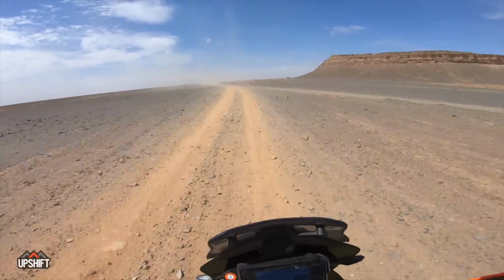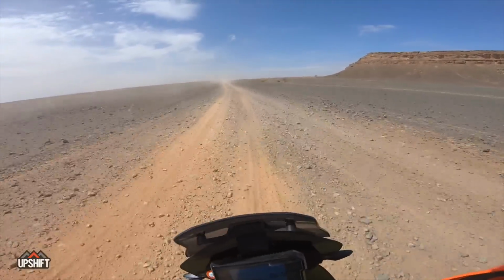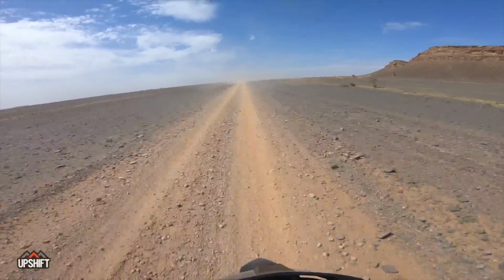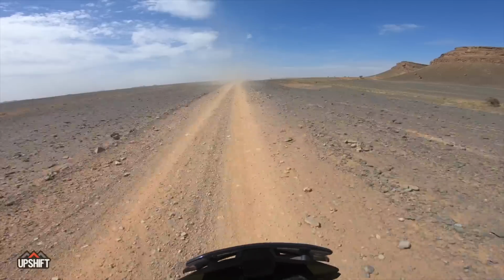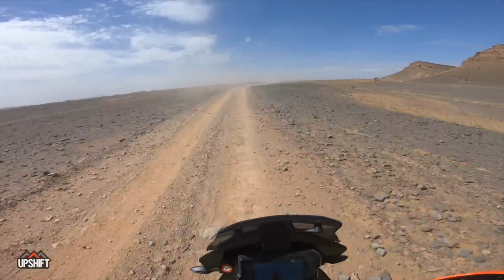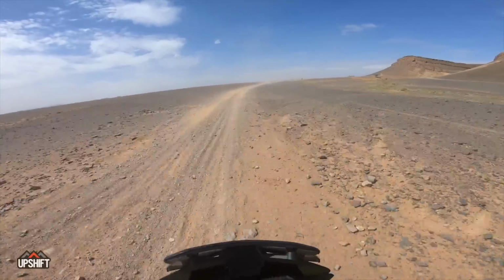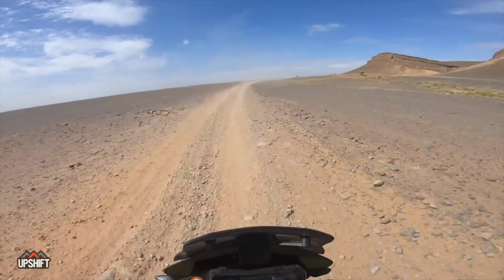You've got 3 modes on this bike: off-road, street, and rally. The rally setting is the most aggressive, and it allows you to change the traction control on the fly just using a little button on the menu scroller on your left hand. Really easy to get a hold of.